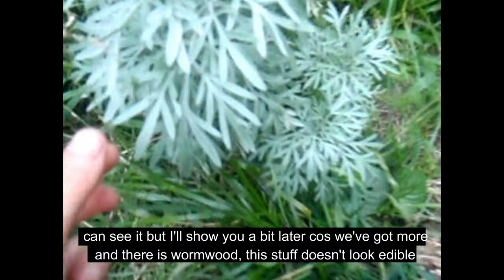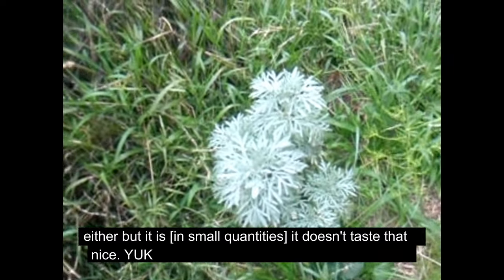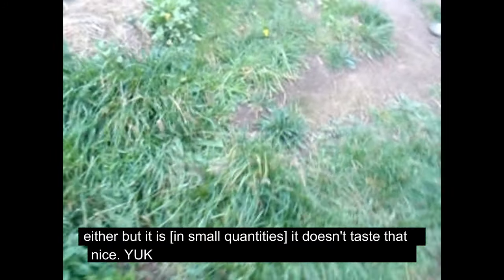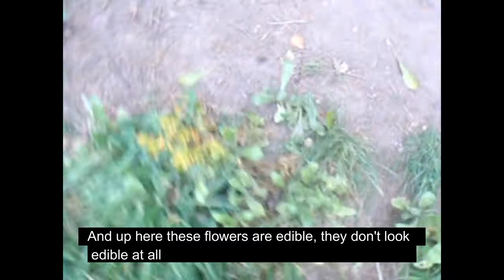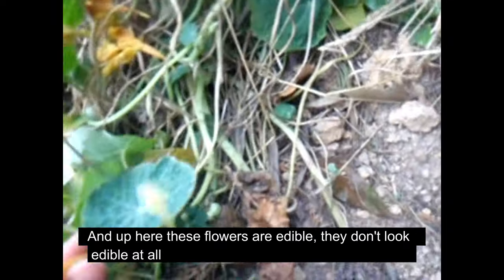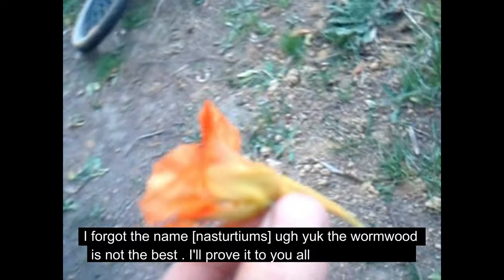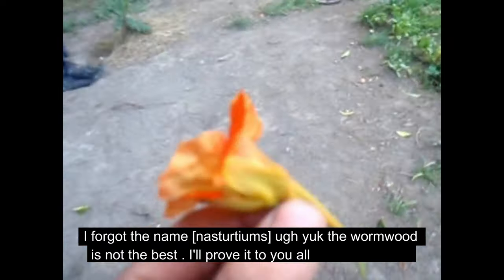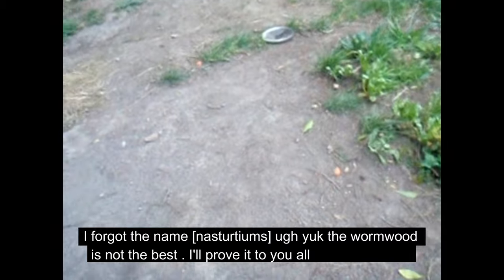And there's wormwood. This stuff doesn't look edible either, but it is. And it doesn't taste that nice. Yuck. And up here, these flowers are edible. They don't look edible at all. I forgot the name. The wormwood's not the best. I'll prove it to all of you.